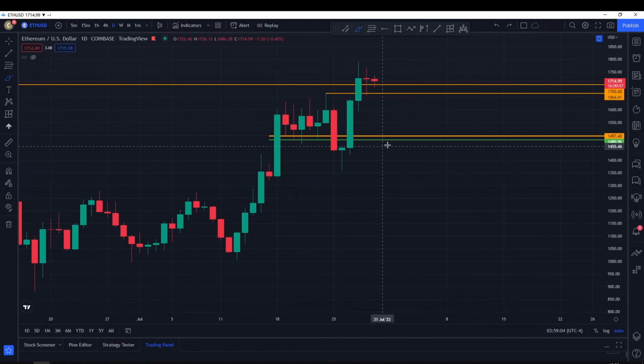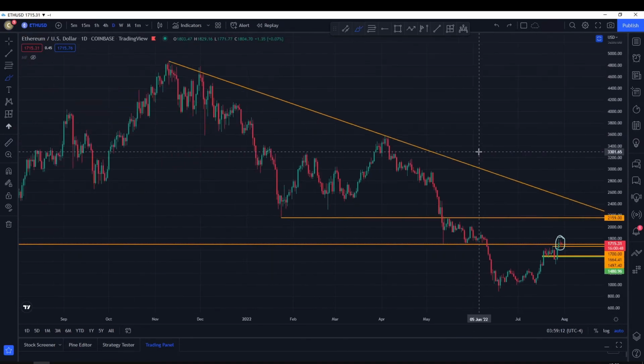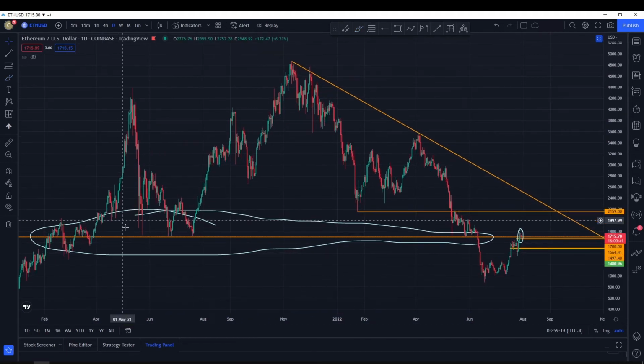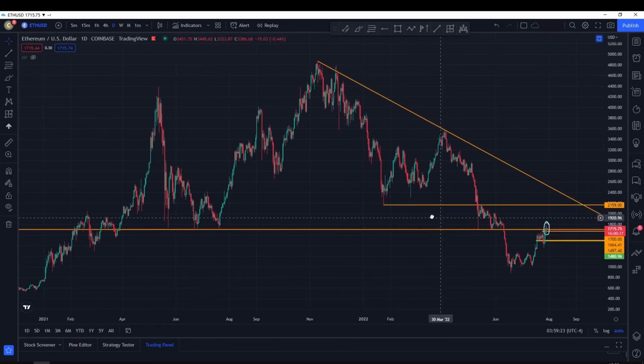Let's look at the daily chart first. Similarly, a doji was closed yesterday, and it finally closed above the key price of 1700. And let's zoom in and see that Ethereum is near a strong resistance level. This is a bottom of a 2-year bull market. The bottom is more like a backtest pattern after breaking down.